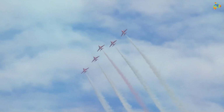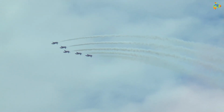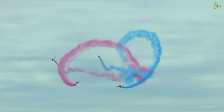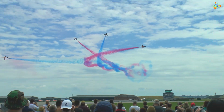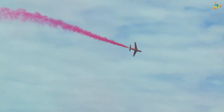1 starting to use red smoke in this second roll. On the far right of that shape is red 4. He's Flight Lieutenant Matt Masters. He's a second year pilot in the team, a former Tucano instructor and Tornado F3 air defense pilot. Now look straight ahead for Jippo. This is the Jippo brake. Pitching up full power, 20 degrees nose up, inverted, then back down to 100 feet.